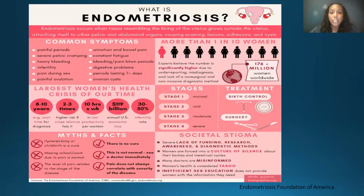10 hours a week in lost productivity when patients have to stay home, which includes a $119 billion annual US economic loss when women are staying home from work dealing with pain. And this also includes a 30 to 50% infertility rate for those that have endometriosis. There are different stages of endometriosis. Stage 1 are minimal implants, where in stage 2, there's more. Stage 3 and stage 4 include implants and scarring in the pelvis. As we discussed, hormonal birth controls and surgery are part of the treatment.